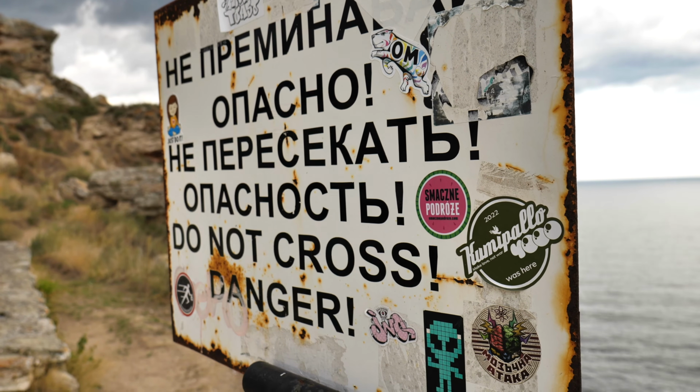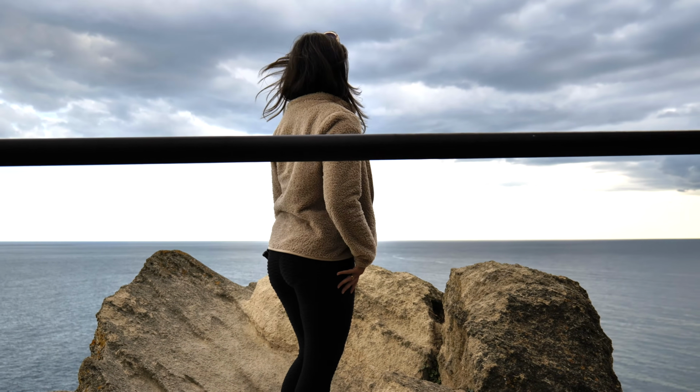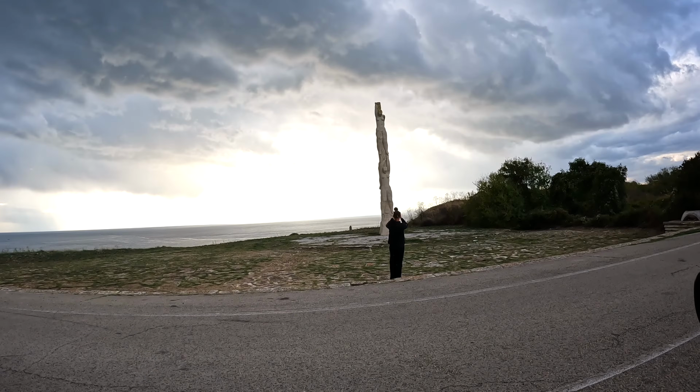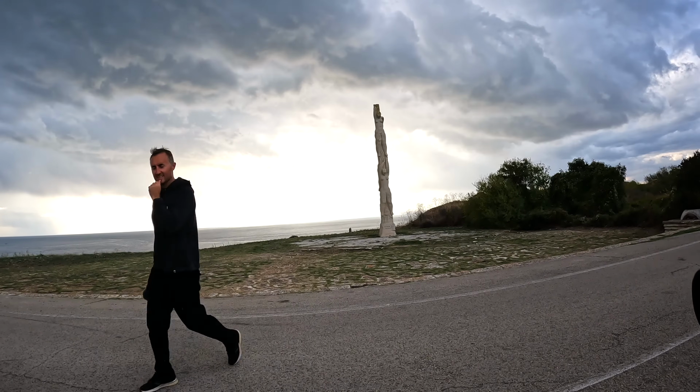Legend has it, in the late 14th century, when Ottoman troops broke through the defences of the fortress, 40 girls plaited their hair together and jumped from the 70-metre cliff into the sea below, rather than face being captured. The Gate of the 40 Maidens monument, dedicated to the legend, stands at the entrance to the cape.